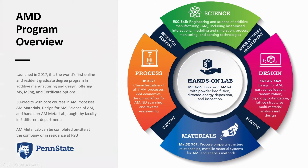The program itself, shown here, is one of our key figures or images. It was launched in 2017. I'll show you the statistics and growth a little bit later on in this presentation. And we believe it was the world's first both online and resident. So we're doing a lot of hybrid education right now, given the state of the world and the pandemic. We've been doing this 3 years, co-teaching students in resident, students online at companies, synchronous, asynchronous, mixing and matching, doing all sorts of things as part of that.